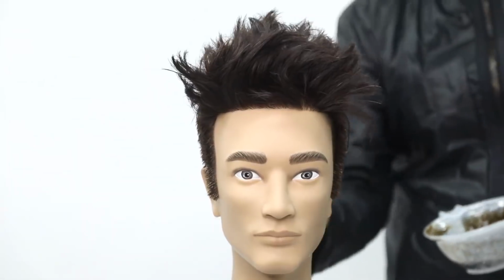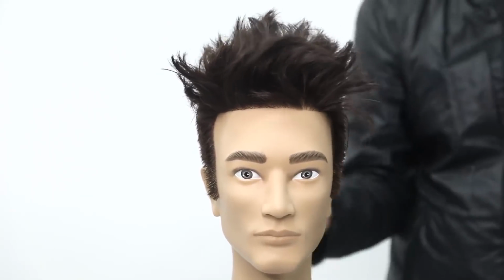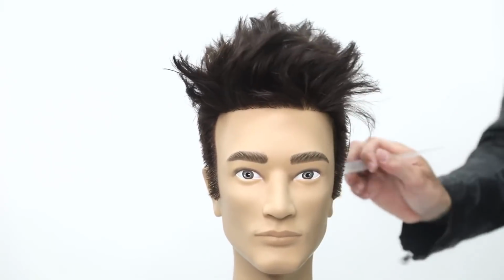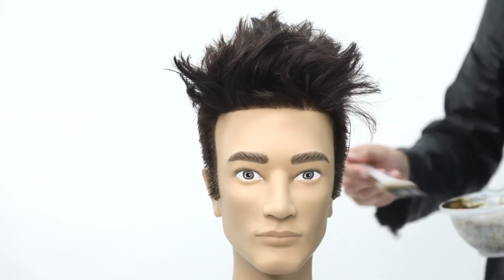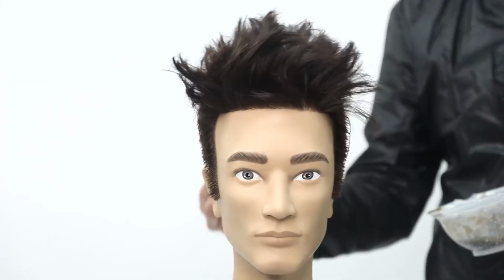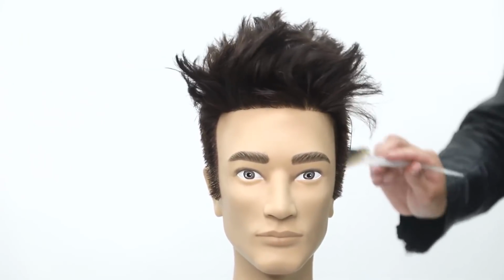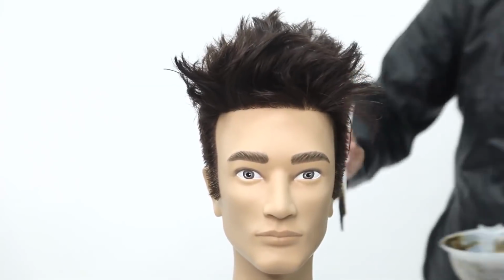The lightener on. There's going to be a question, what if the lightener touches this color? It's fine. It's not going to make it a weird color or anything. You obviously wouldn't want to color the whole head, then put lightener over it. So try not to let it touch, but if it glides together in that mid part, it's not going to kill anything. So that is how I blend the sides.